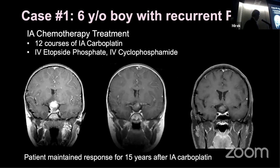This went to that, and there it is. And this boy I saw about 5 years ago playing soccer. He's now in college. So carboplatin just given intraarterial versus IV at a smaller dose had a dramatic long-term response in this young child.